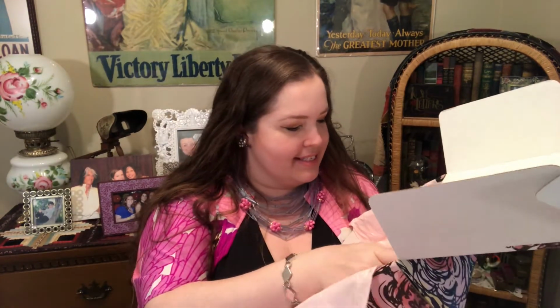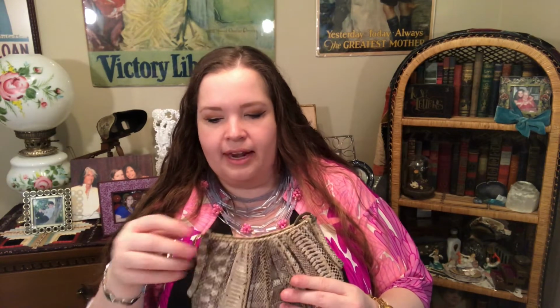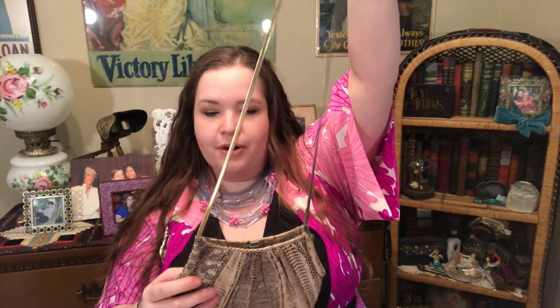Okay, and there's still another thing in this box. I think this is an add-on item that I had purchased. And that is it. And yes, this is an add-on item I had purchased. So this is a beautiful purse that was broken. Yep, it has some damage. Let's see if I can open it. It still has one strap that appears to work well.